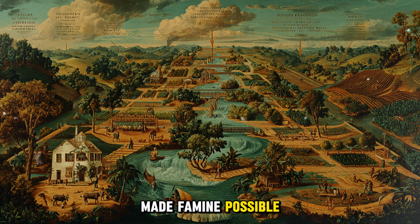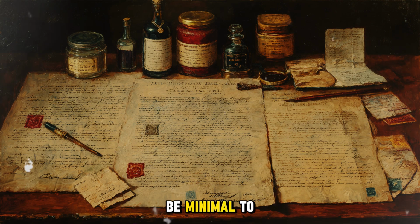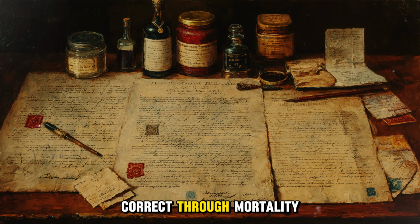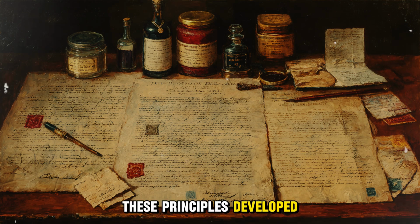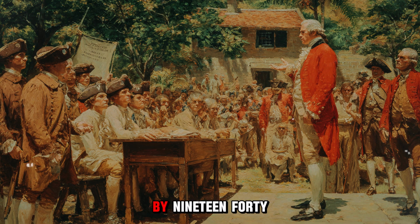The Irish famine shaped how Britain thought about famine relief in colonies for the next century. The doctrine that emerged was that government should not interfere with market mechanisms, that relief should be minimal to avoid creating dependency, and that famine was often a natural consequence of overpopulation that would self-correct through mortality. These principles, developed during the Irish famine and codified in British colonial administration, had meant that by 1943, the system had no institutional capacity or political will for the kind of large-scale relief intervention that could have prevented mass death in Bengal.